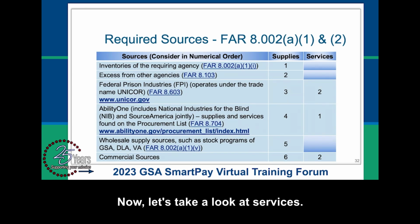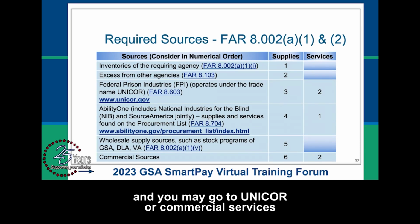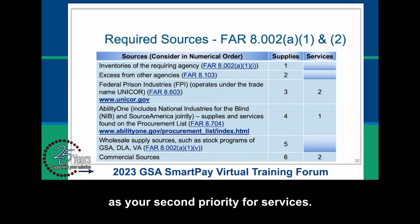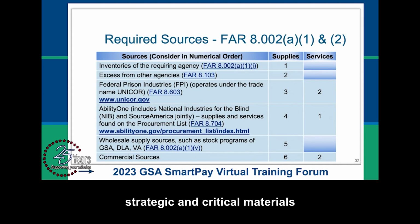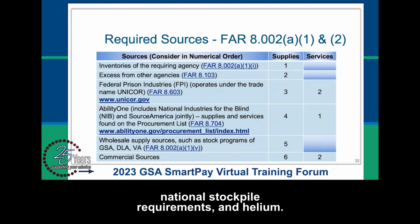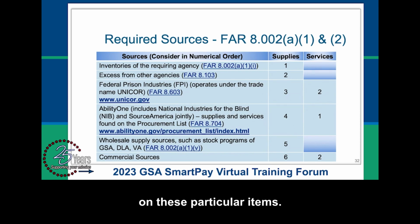Now let's take a look at services. Similar steps are taken for services, which you can see on the right-hand side of this table. First, you go to AbilityOne, and then you may go to UNICOR or commercial services as your second priority for services. There are a few exceptions to consider when using the mandatory sources for things like utility services, printing or printing supplies, leasing vehicles, strategic and critical materials from inventories exceeding defense national stockpile requirements, and helium. Exceptions can be found in FAR subpart 8.003, and you can go there for additional guidance on these particular items.